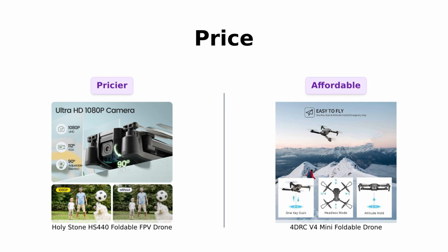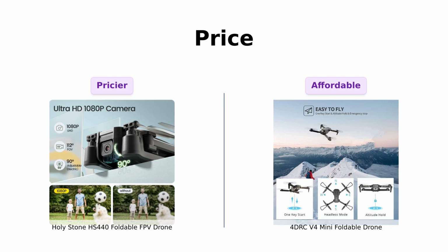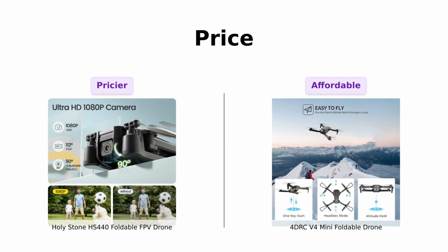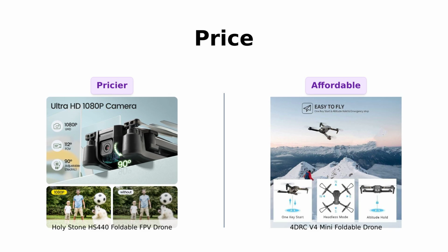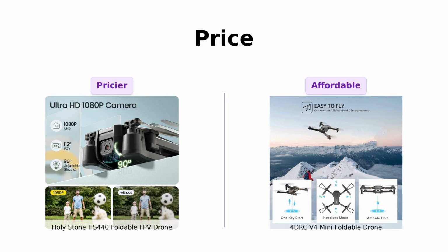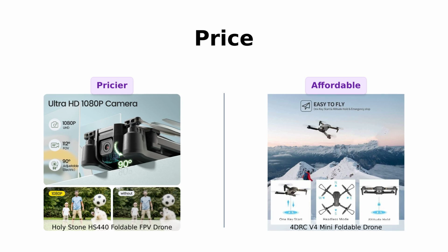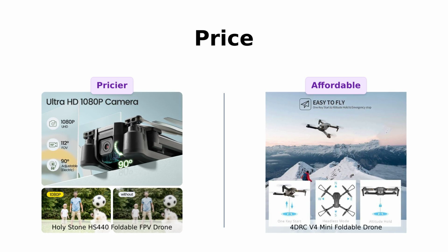First up, let's talk about the price. The Holystone HS440 will set you back $129. Meanwhile, the Ford DRC-V4 Mini is a bit kinder to your wallet at $89. So if you want to save some bucks, the Ford DRC is your guy. But hey, sometimes you get what you pay for, right? Will the extra $40 for the Holystone give you more bang for your buck? Or will you be left wondering where your money went? Let's find out.